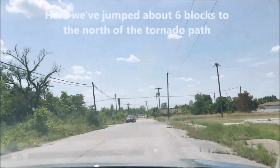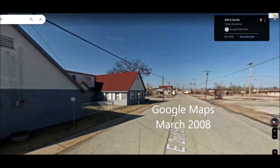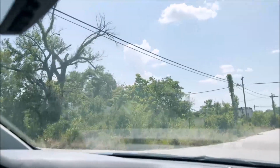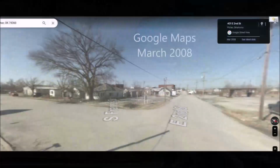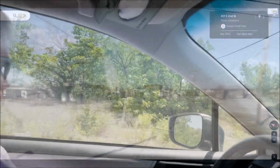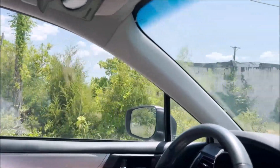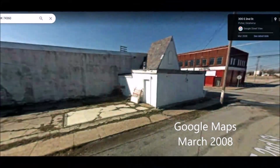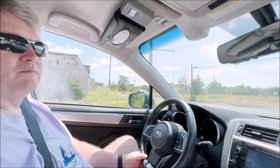So we can't see what used to be the park. It's all grown up in trees. And there's still a house there, and a garage or outbuilding of some sort. And this was whatever business that was here along the highway. Mhm. Yeah, more people stopping.